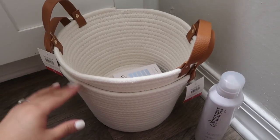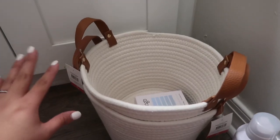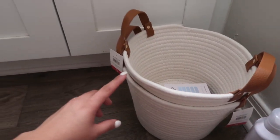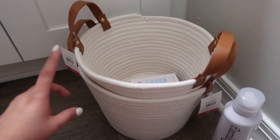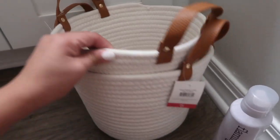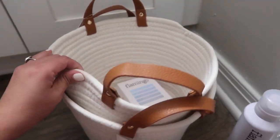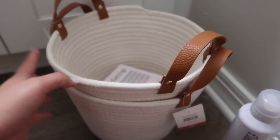Hey guys, so I'm about to organize my bathroom cabinet. This is in my room. I found these really cute baskets in the dollar section at Target. These are $5 and they're so pretty. They're a really pretty beige, and I love the handles, they're leather. Super, super cute. I'm gonna show you the before.